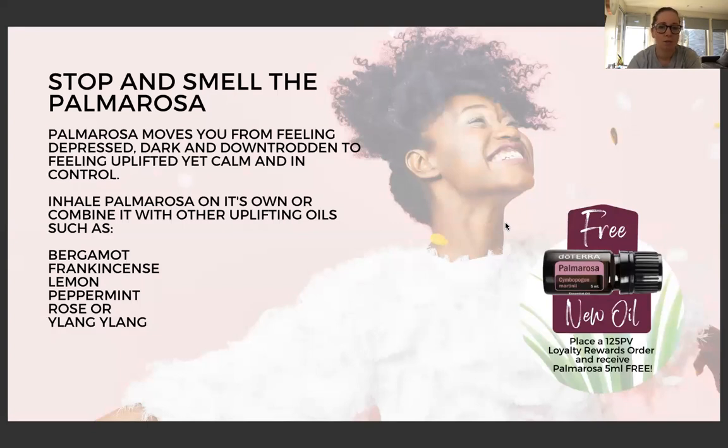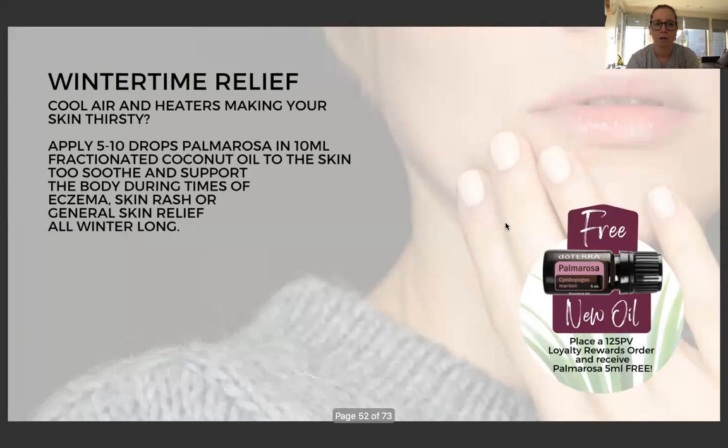Now, Palmarosa moves you from feeling really depressed, dark and downtrodden to uplifted, yet calm and in control. That's going to be the emotional shift you're going to see when you use Palmarosa by inhaling it. You can combine it with bergamot, Frankie, lemon, peppermint, rose, or ylang ylang and play around with what works for you.